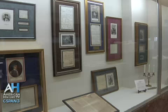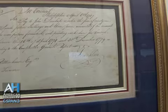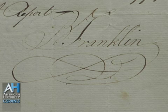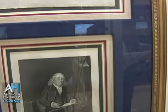On the far left, we have a piece that is signed by Benjamin Franklin. And Benjamin Franklin, among his many occupations, diplomat and inventor, he was also a printer. And so this document is a receipt for printing that is signed by Benjamin Franklin, and it's a little bit later than revolutionary. It's 1787. But the receipt is from a man named John Dunlap. And John Dunlap was the official printer of the Declaration of Independence.